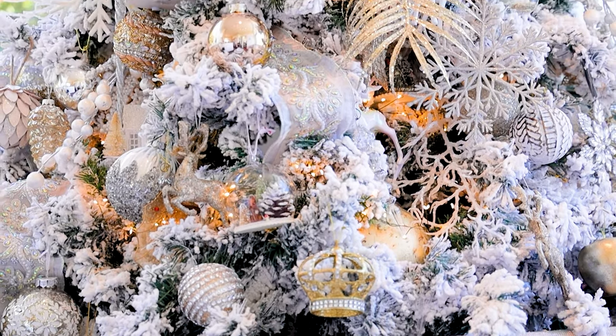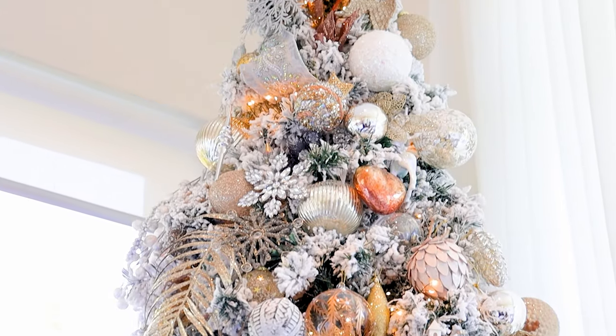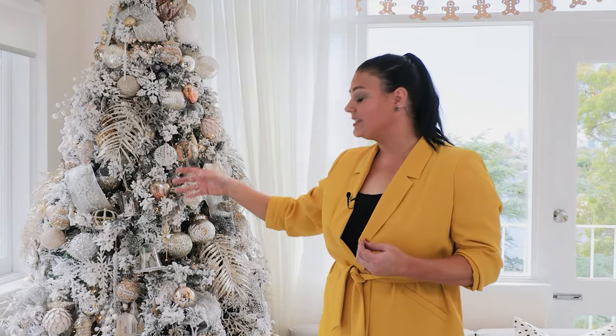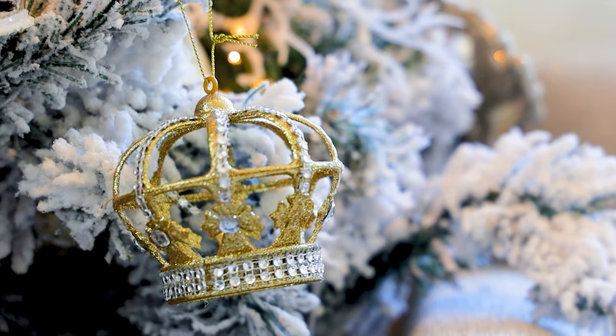So to pair with this tree, really metallic, neutral, very pretty muted tones is what I went for, but it's not visually boring. And the reason being is that there are lots of textures and tones within this tree that give it interest. You'll see I have white baubles that look a bit vintage. I have glitter baubles, I have mercury glass, I have bronze, gold, rose gold, metallics, champagne, silver. All those different textures and colors create a beautiful tree story.